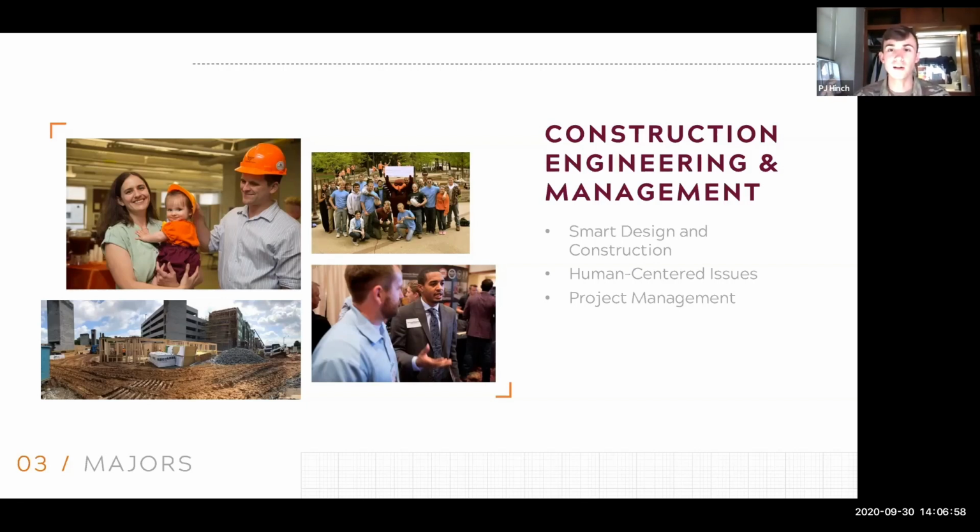But then you also have construction estimating and scheduling, construction health and safety, and then you're on the managerial side. With this major, just like with mining and minerals, if you want to be more outside and hands-on, this definitely gives you the opportunities to do that. So I think that's one of the great things about the major.